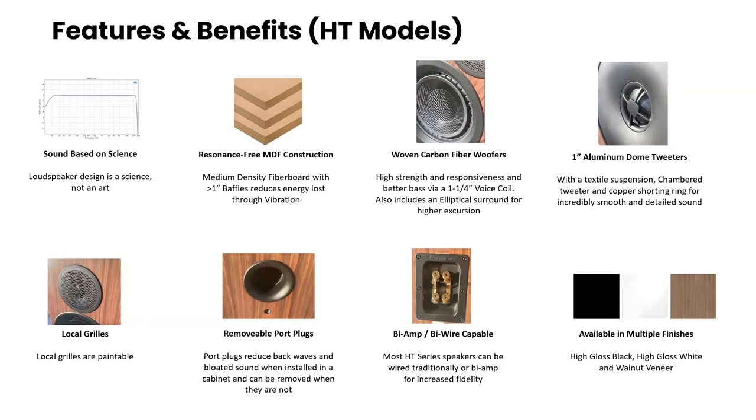We have removable port plugs on most of the products, the in-room products. So when you mount a loudspeaker into a cabinet, there's a lot of acoustical stuff that's going on around and behind the speaker. And it changes the way that you hear sound. So we include port plugs on all of the products that are in room so that, when mounting it inside a cabinet, you can reduce that muddiness that you hear, the bloated sound that you hear with typical loudspeakers. If you mount them out in the open, out on a shelf, you don't need to use them, but we recommend that you use those port plugs when they're mounted in a cabinet.